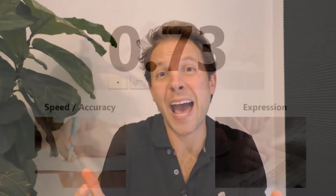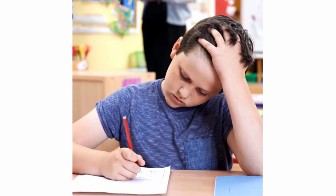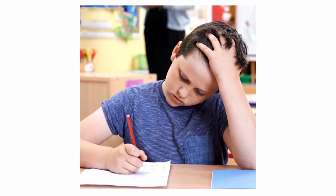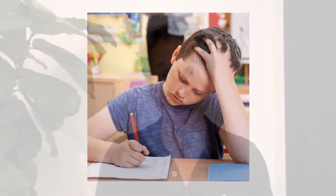They found that handwriting correlated with expression at 0.73. So the slower and less accurate handwriting was, the more shallow and less coherent the written expression was. If you struggle with the basics of writing, you struggle with expression. Well, a correlation is cool, but what we really want to know is, can we tweak that? Can we fix this? If I help you with your handwriting, does that start to improve your written expression?